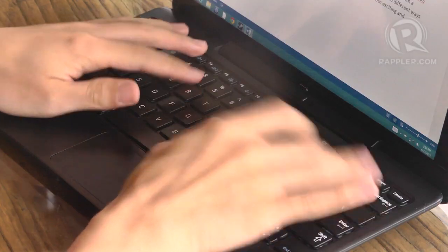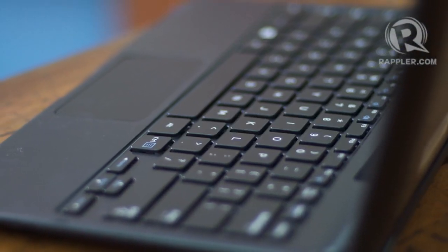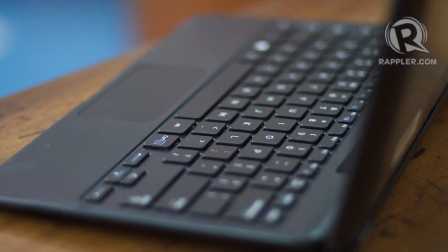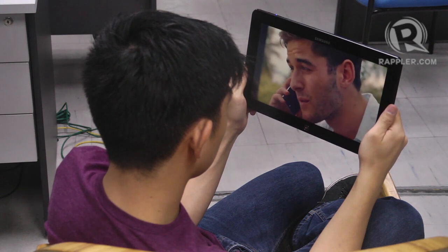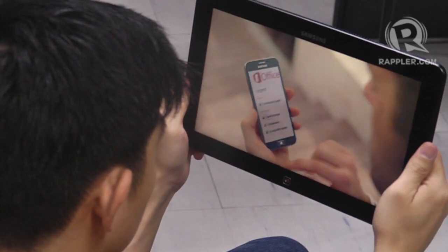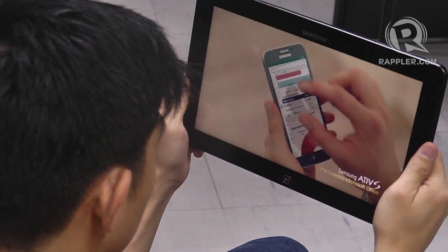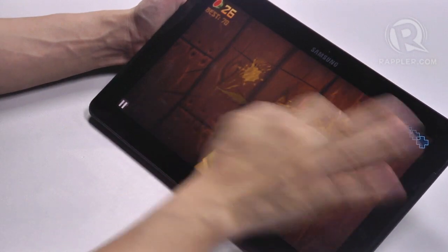In fact, of all the Windows 8 laptops I've tried recently, the chiclet-style layout of the Smart PC Pro delivers a superb typing experience. For a tablet, 11.6 inches sounds like quite a stretch. It's heavier if you compare it to the standalone tablets, but it does have its perks, including a totally immersive experience when watching videos or playing computer games.